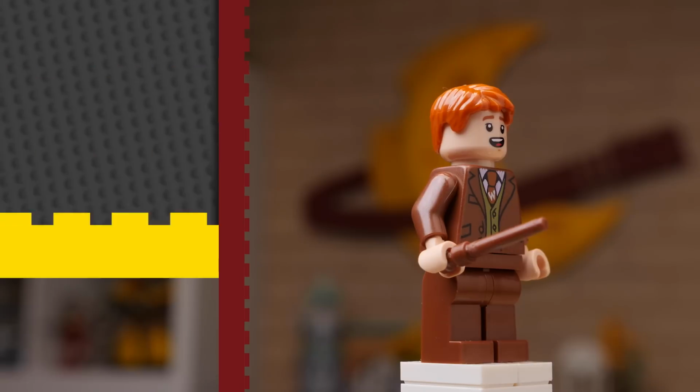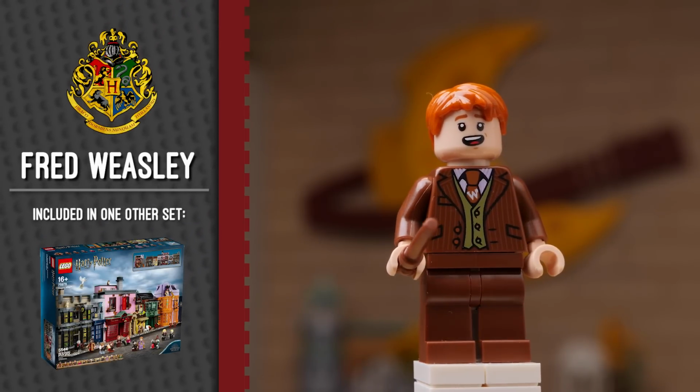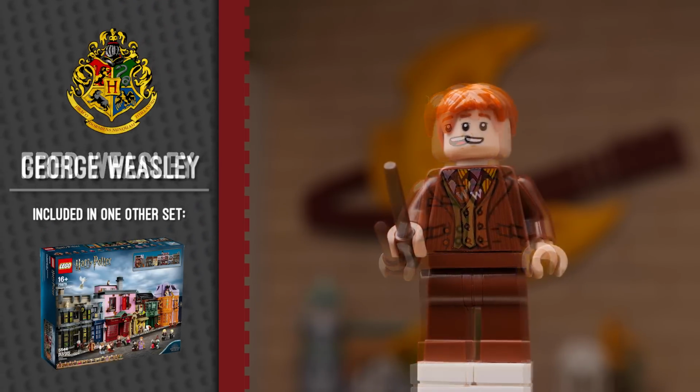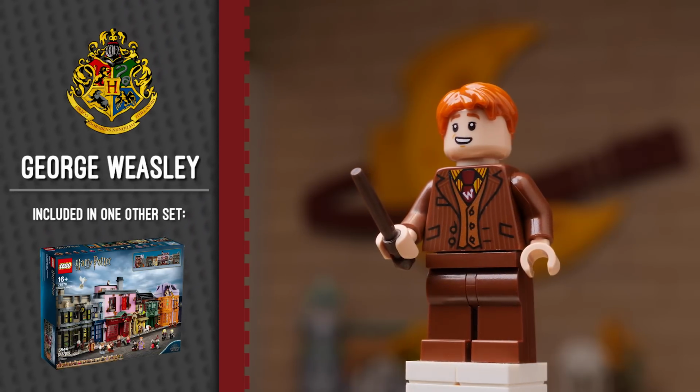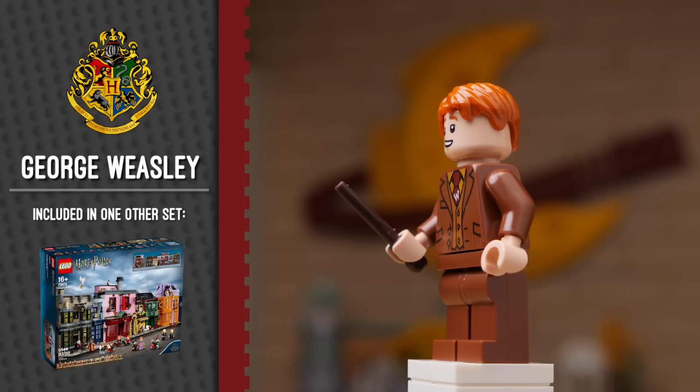So the Fred and George that we get in this set are the same that appeared in the direct-to-consumer Diagon Alley, and I think that's a good thing. If you can't shell out whatever that thing costs now, $470, this is a much easier alternative and hopefully will help bring their aftermarket price down a bit too.